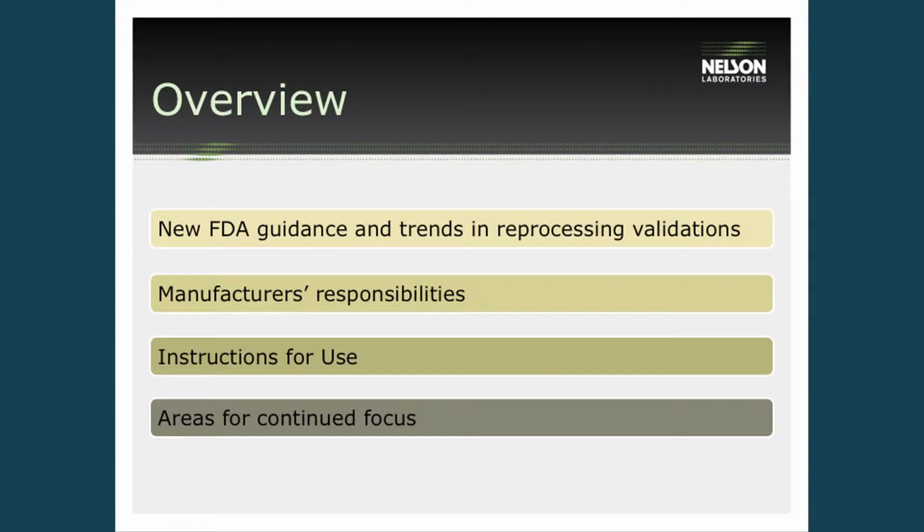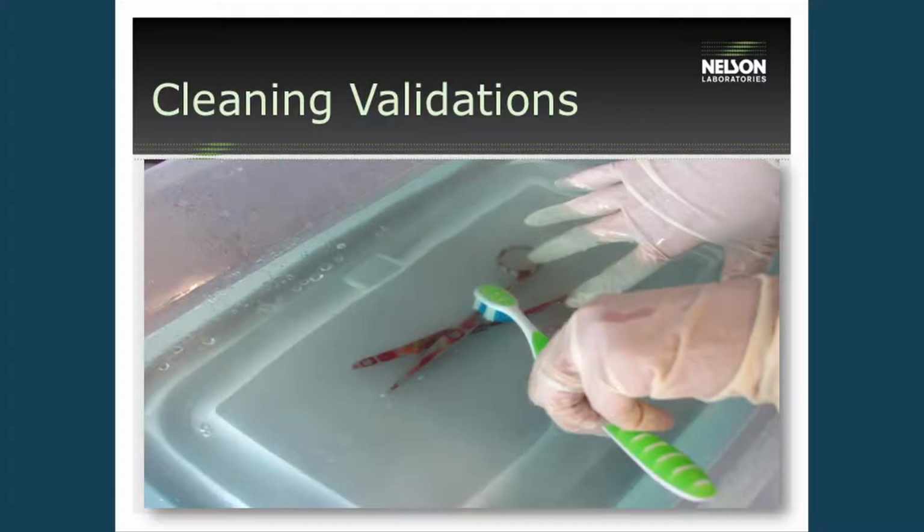So in my presentation today, I'm going to be discussing some of the new FDA guidance and trends in reprocessing validations. I'm going to be talking about manufacturers' responsibilities along with these trends. I'm going to talk a little bit about how this all relates to instructions for use, and then I want to discuss some of the areas where there is still need for continued focus and unfortunately some holes in how we perform these validations. So first of all, I'm going to focus on cleaning validations.